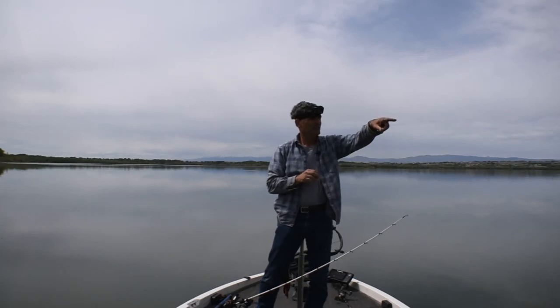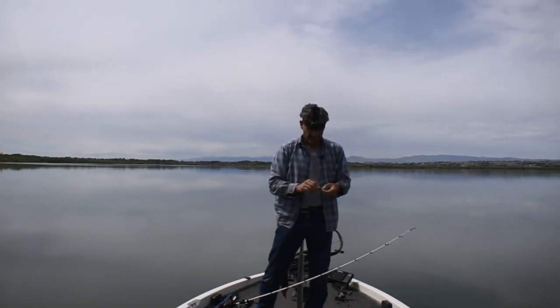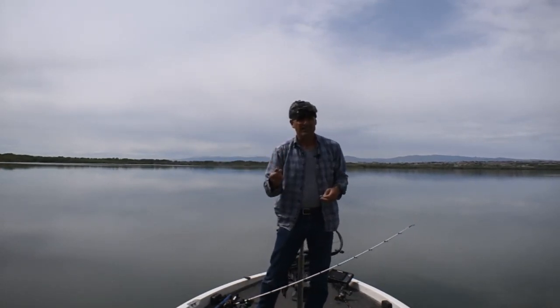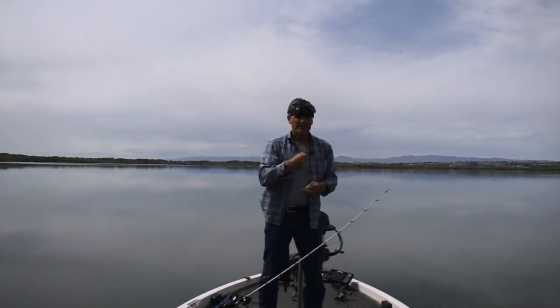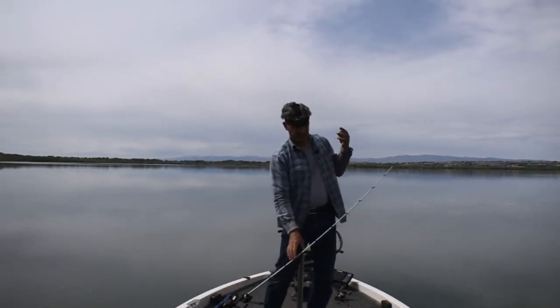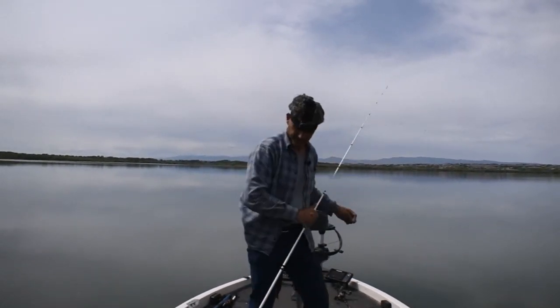Problem is, I've had 2. Well, no, this one came off. One I broke off. Because when I set that hook, man, I got to get through those, and it's not the kind of weed that you just pull through. It's like little trees. It's tough stuff. But we're getting them, most of them.